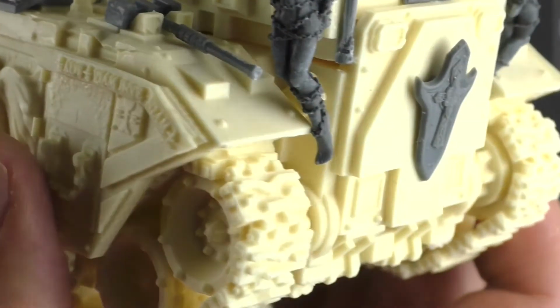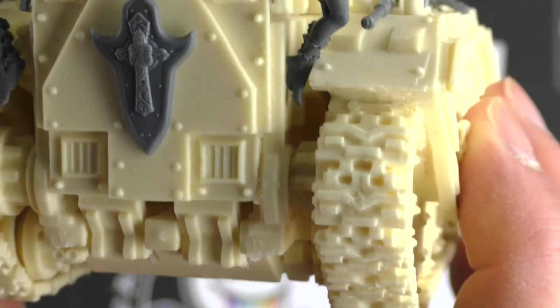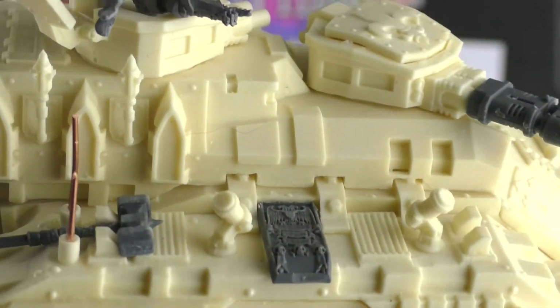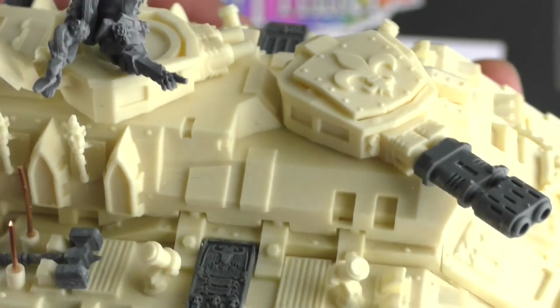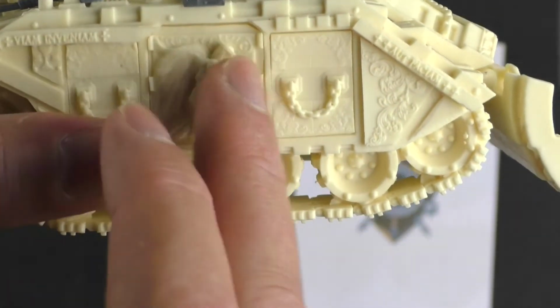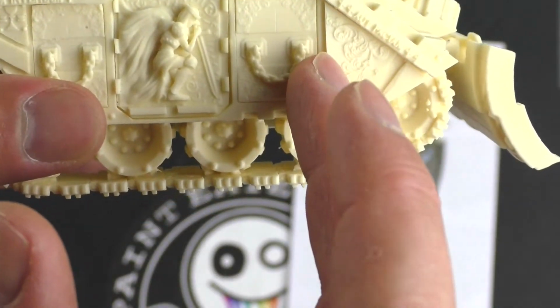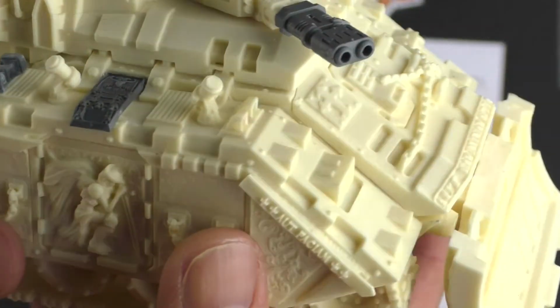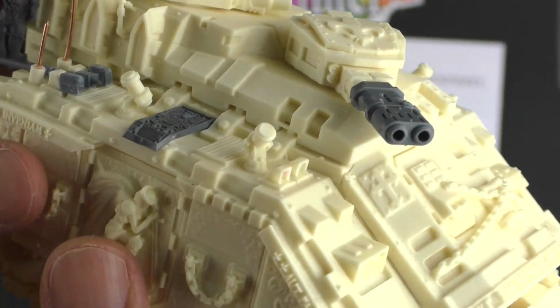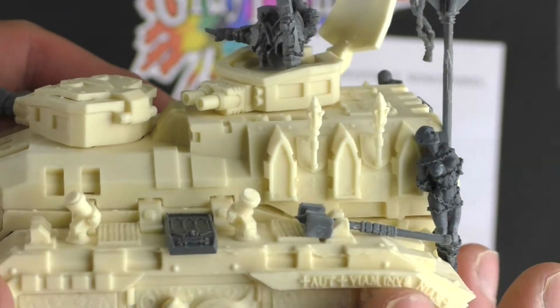I didn't really notice much in the way of bubbling or anything like that. There was minimal cleanup to this mini. And apart from what I just talked about with the miscasting of the inside of this panel, that's just a thing that needs to be dealt with. But the actual mold lines and everything like that, very minimal.